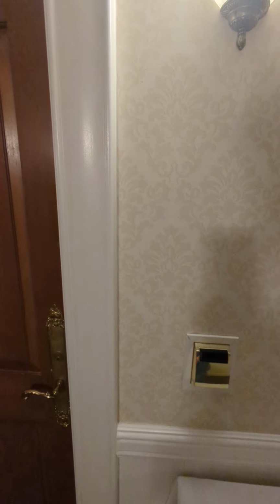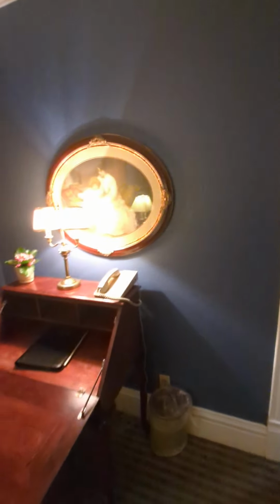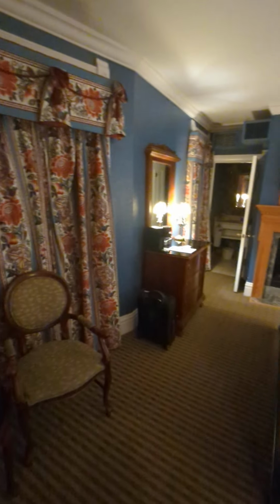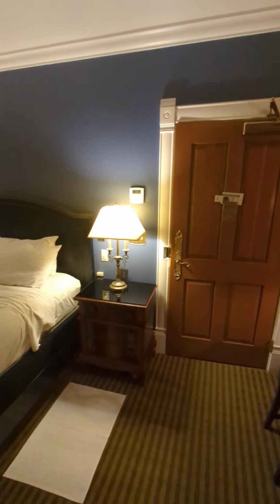Hi, we're doing a room tour of the Cliff House in Manitou Springs. This is a King Deluxe room. So as you go in, there's a little writing desk. This is the closet with a mirror. These are the windows, and right now it's night, so their drapes are closed. This is the king bed with lamps on either side.